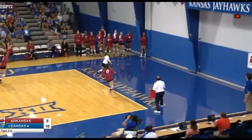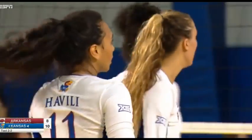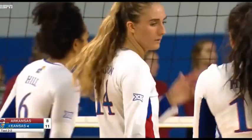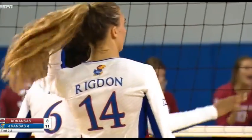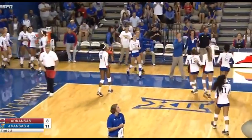Rigdon with a big swing. Off the wall, point to Kansas. Arkansas wants a timeout.